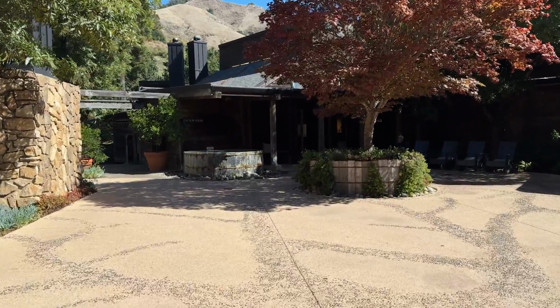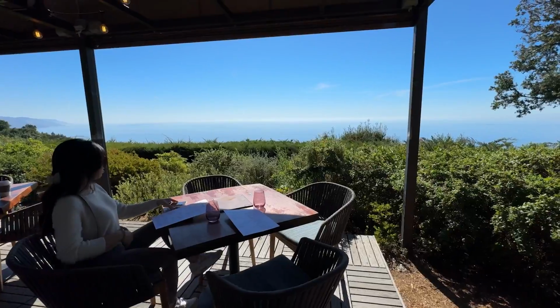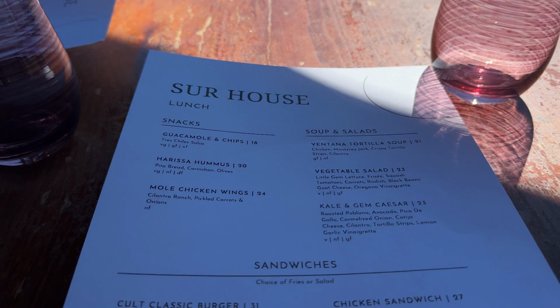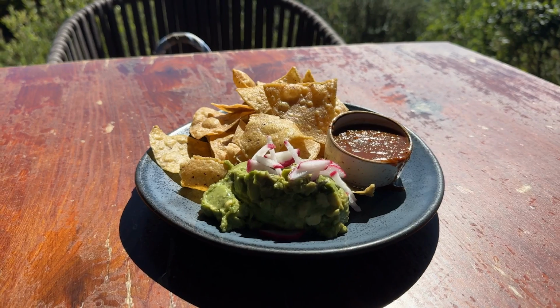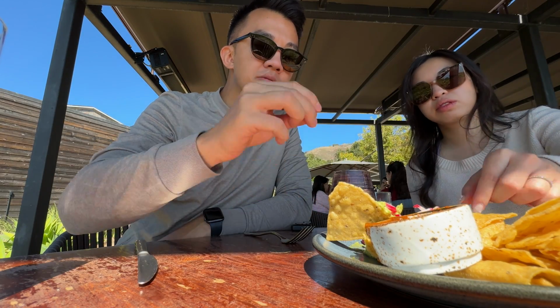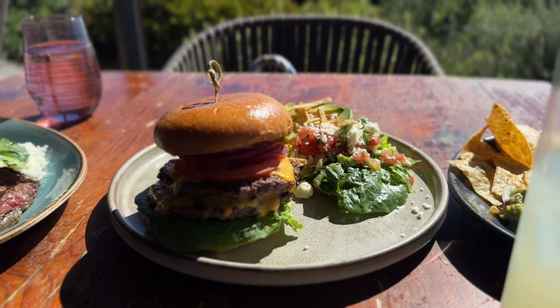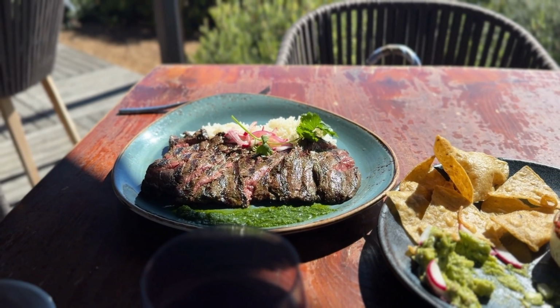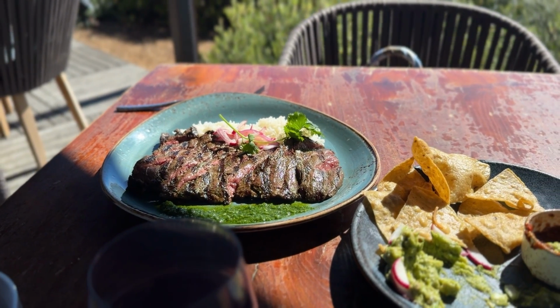That same day was the only day we had lunch at the Alila and back again at the Sur House. Chips and salsa and guac to start, and the chips are fried on site, and the salsa and guac were delicious. I got the double patty smash burger, which I thought was good, and Tiffany got the beef steak chimichurri, which was good, but probably too much for her for lunch.